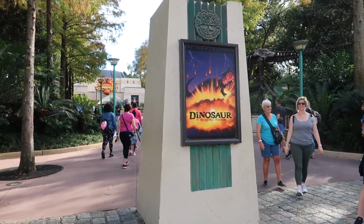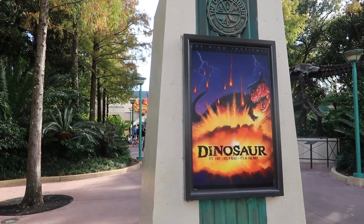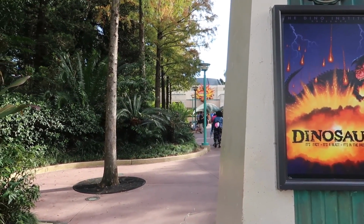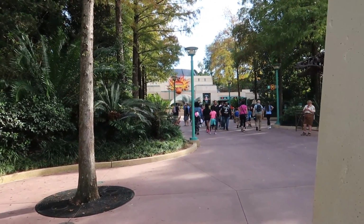Okay, so I know this has nothing to do with the treats, but I got a fast pass for Dinosaur. Haven't ridden this in a really long time because we cannot do this on the stream very easily. So let's go find that dino.